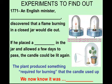The second person we're going to talk about was a minister in the late 1700s. His name was Joseph Priestley. What he did was place a burning candle into a jar, a closed container. It's called a bell jar. Can you see the shape of the container here? It's kind of shaped like a bell. He put the burning candle in the jar and sealed it up so no air could get in or out. And what he discovered was, after a few minutes, the candle would burn out.